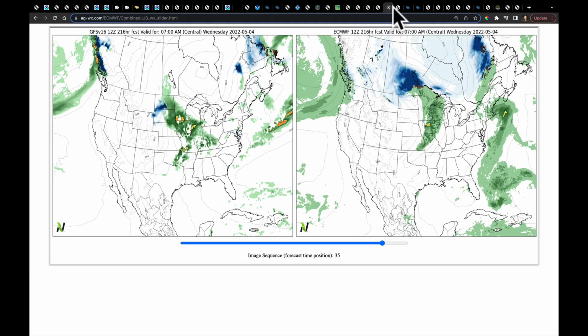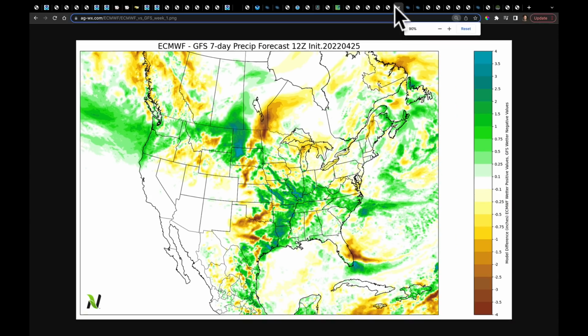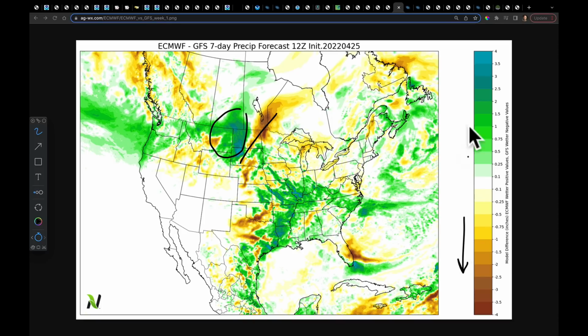Now, when I compare just the next week, both models, the European's much wetter on the backside. GFS being quicker is wetter here. Remember, these colors, GFS is wetter. These, European is wetter. The European is wetter also down here from the mid-south to the lower Mississippi River Valley. Okay, just a couple of model differences.